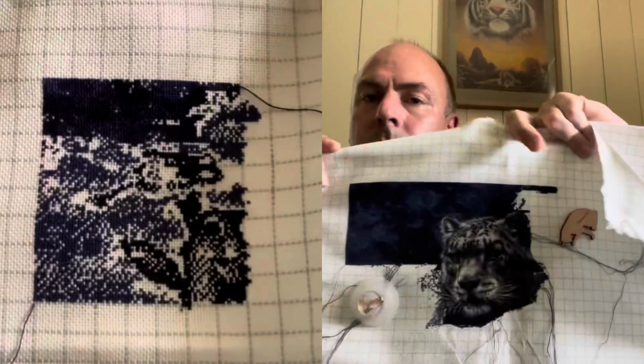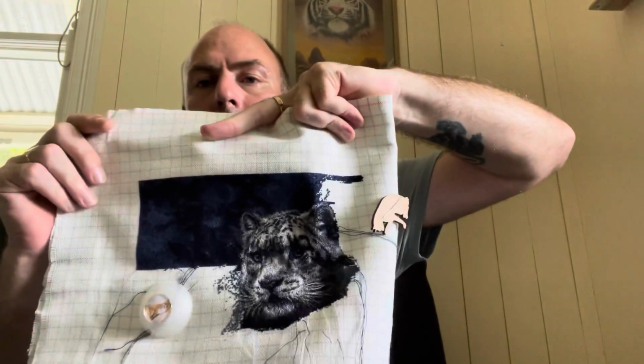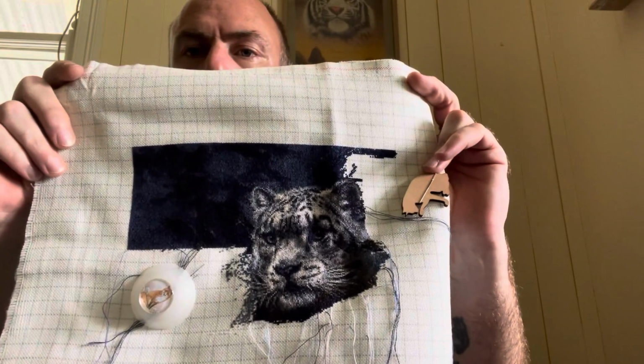And this is where we got to on Big Cats. Let me fold that part over a bit. There we go. So this is where we got to on Big Cats. So as you can see, I completed this page. That's page 2, and this is page 3. So just love how that one looks. I'm going to try and straighten that bottom part out a bit better. There we go. So there's the snow leopard.